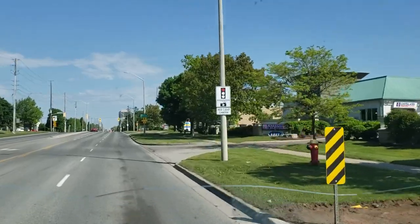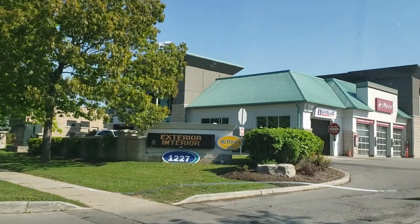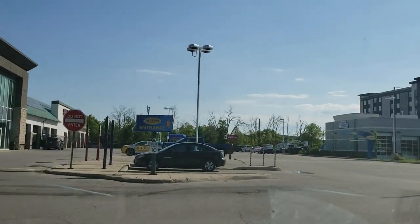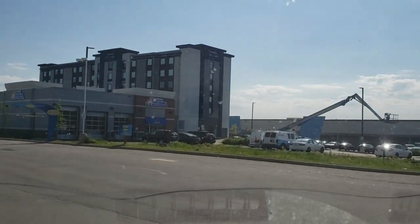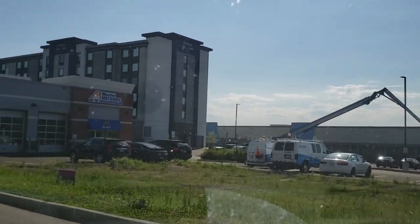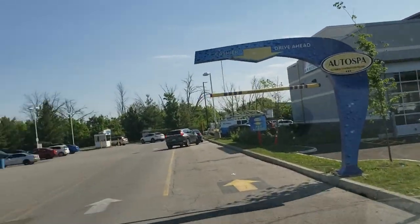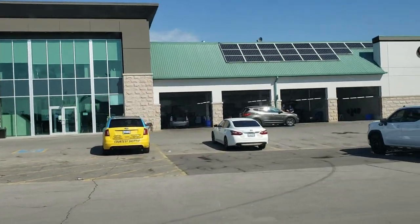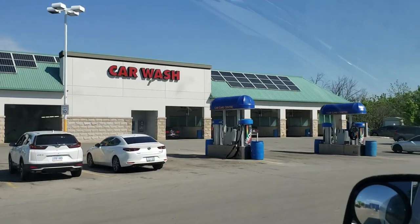It's currently 9:40 Sunday morning. There's the address, 1227 Appleby Line. It's currently 9:41, and this place opens at 9, and look at that, we already have a lineup. It's a popular place. Let me take you out of here. They've got a Jiffy Lube for oil changes, it looks like some detailing bays, some self-serve bays, and vacuums.